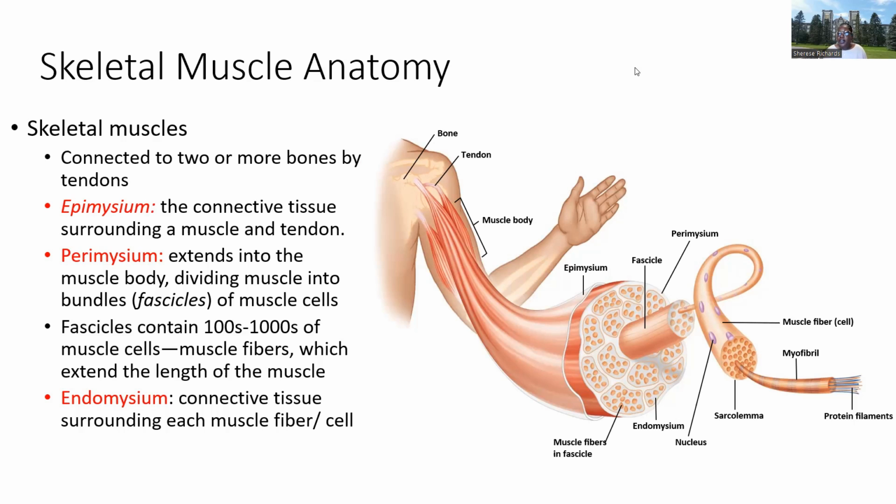Anything that we can voluntarily move on our body, on our anatomy, is controlled by skeletal muscle. So blinking your eyes, vision is partially facilitated by the ocular muscles, which are skeletal muscles. Movement of fingers, toes, jumping, running, speaking, right? The laryngeal muscles, the oral muscles, all of our major body functions that we can voluntarily control are controlled by skeletal muscle.